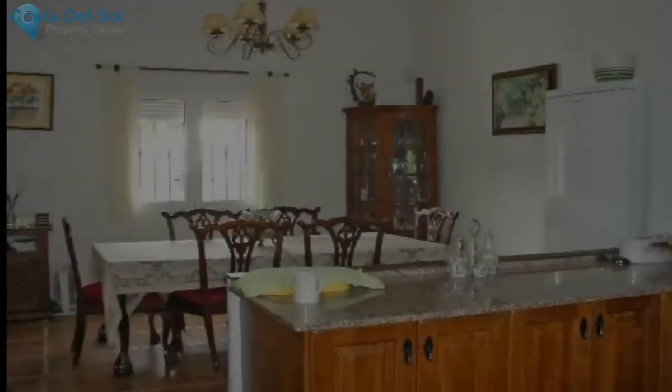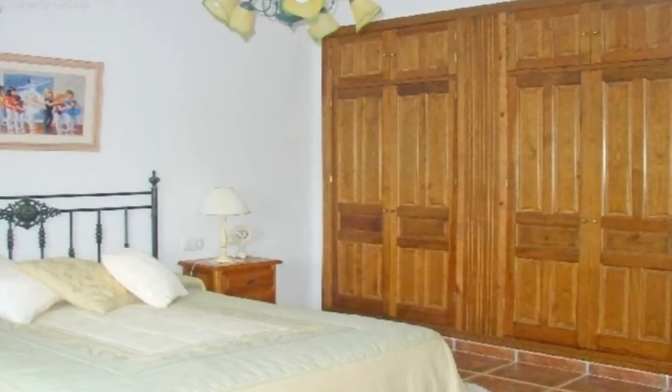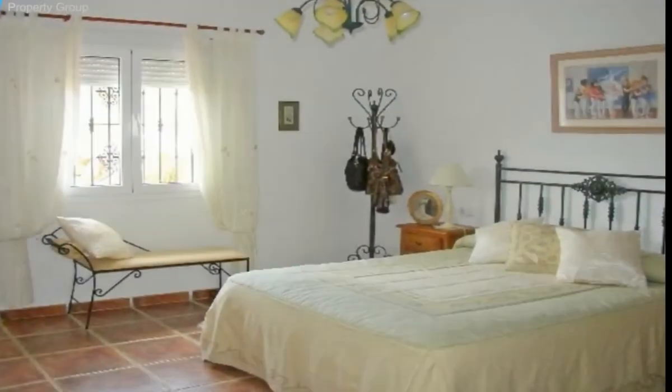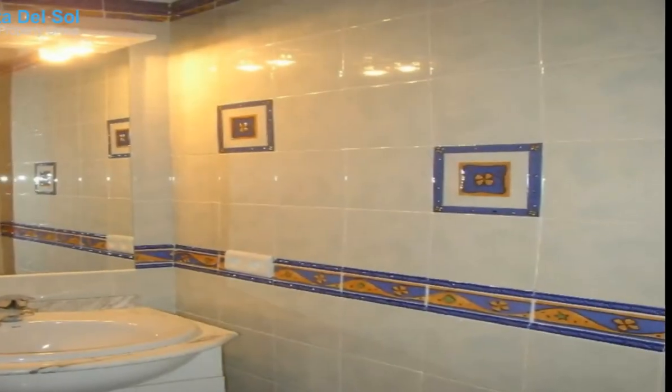This villa has four bedrooms, two of which have an ensuite bathroom. A third bathroom is available. This villa, like the others, is of good quality and fully equipped. The total area of the second villa is 165 square meters.